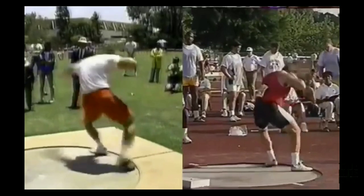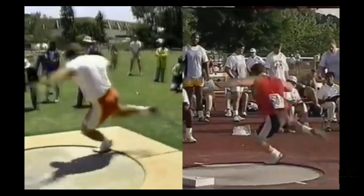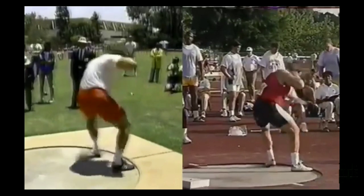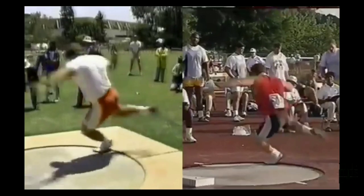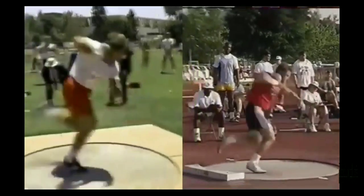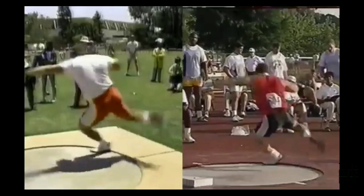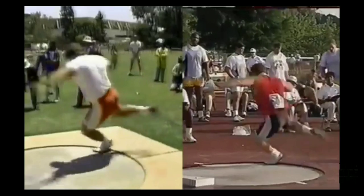But really, the left heel is the interesting part to me in terms of the height. And really, that's one of the big differences. Now, I don't know why. Again, they're not the exact same person. They just throw really, really similar and hit very similar positions. But this is one of the few positions that they hit a little different.